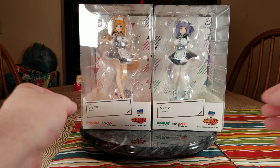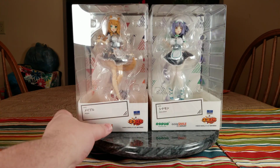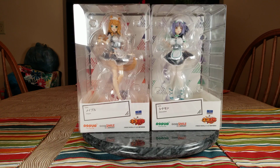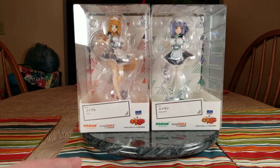So in front of us we have Maple and Cinnamon from Nekopara. They are Pop-Up Parade figures, so you know, Good Smile's better but same as Prize Figure Line basically. But yeah, so Pop-Up Parades by Good Smile Company. They're from Nekopara. I don't know if I said it. I am rambling. Who knows? Who cares? Maple and Cinnamon.